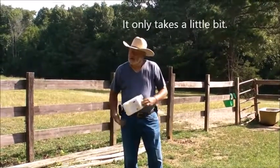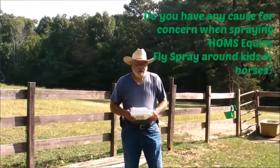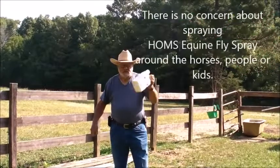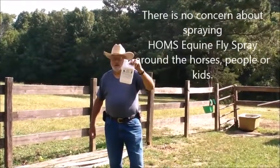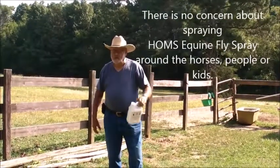And do you have any cause for concern of using this kind of product on the horses and around the kids? None whatsoever. We spray around the fence lines, we spray this on them. Now, they don't particularly like me spraying this on the head, around the ears, but I do because it helps hold the flies, keep the flies away.